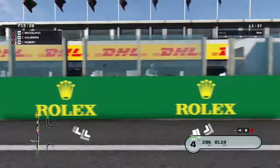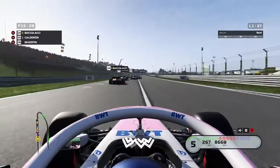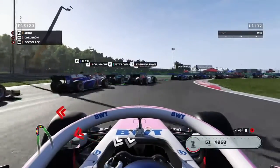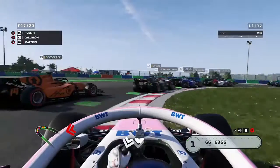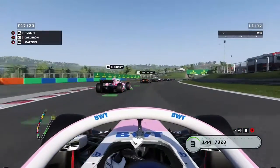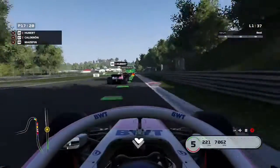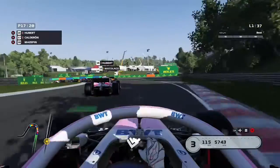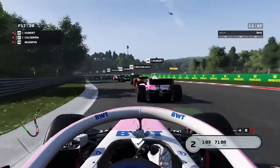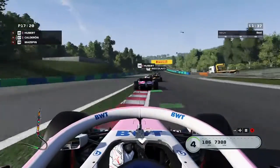Hubert gets a good start behind me. We've got a pretty ordinary one. Here comes Raghunathan on the right hand side. We brake somewhat cautiously into the first corner, and Raghunathan goes for a massive dive bomb down the inside of pretty much everyone. He is now the king of the turn 1 dive bombs, and he must be just about up into the points with that. That was absolutely insane. We might need to see a replay of that at some point, but yeah, that was absolutely crazy by Raghunathan.